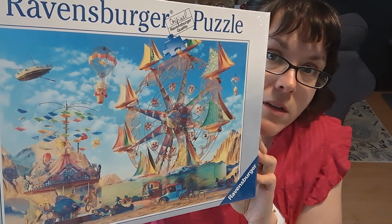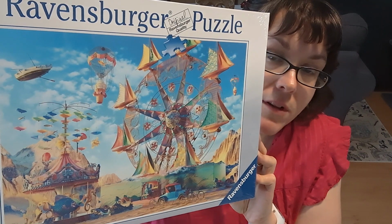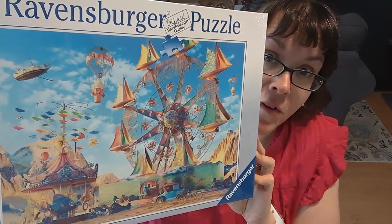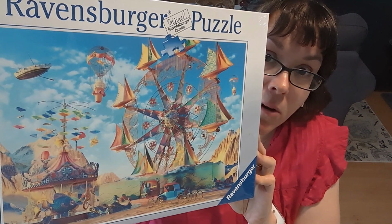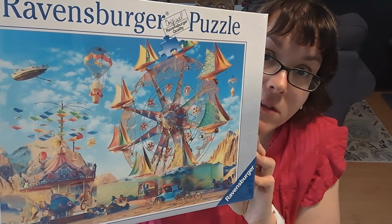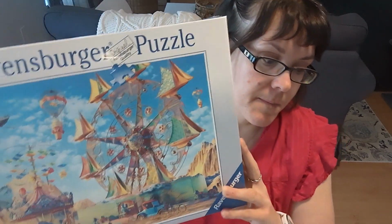And what drew me to this image is it's a bit melancholic and eerie. It's a nice day, very nice sky, but there are no actual humans at this carnival. There's no sense of joy. It's almost like barren or bereft. It doesn't help that it looks like it's in the desert. So I thought that this was a really interesting image. And I'm interested in trying out a 1500 puzzle piece and see how I feel about that.